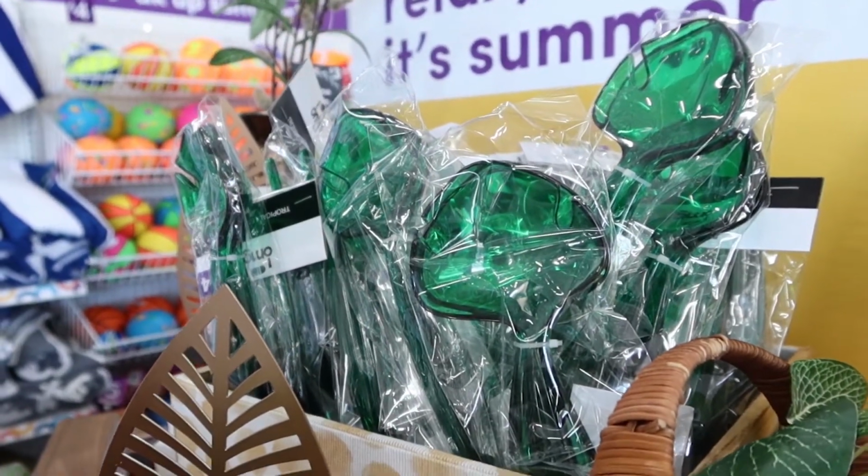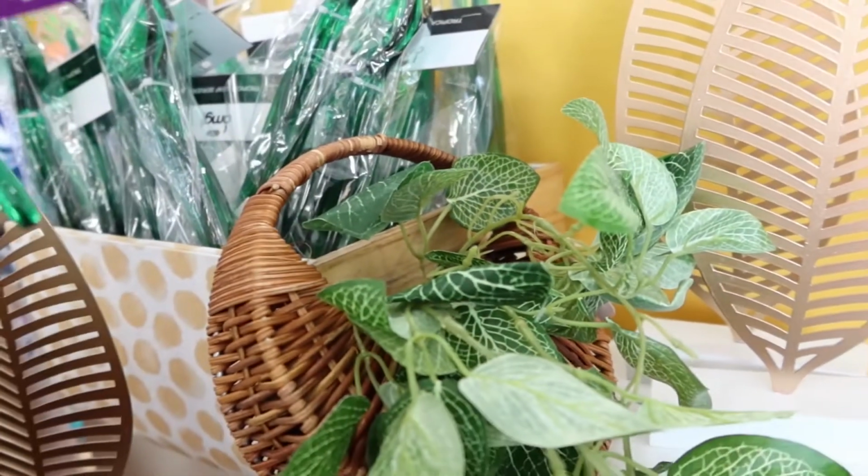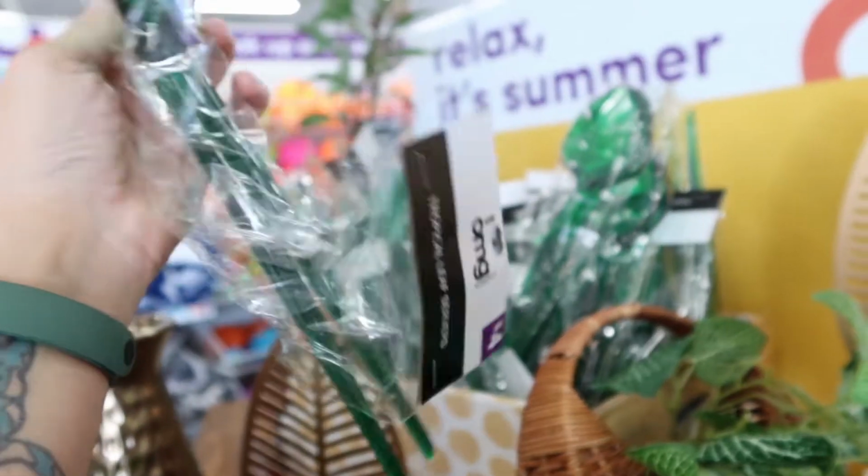And then these tropical leaf serving spoons were so cute, and they kind of look at first like they would be flimsy or plastic, but they actually are a really thick plastic.